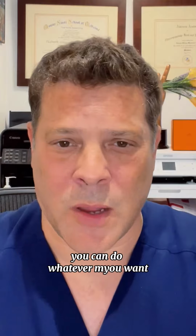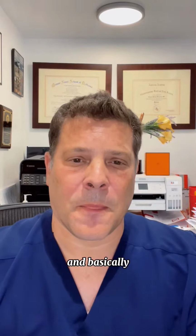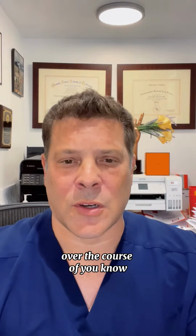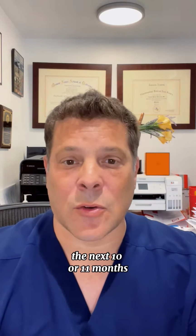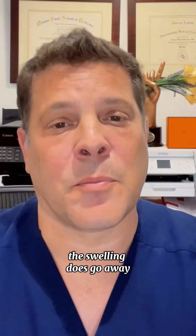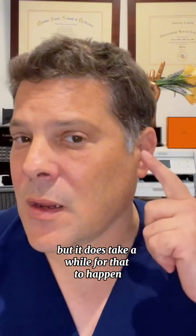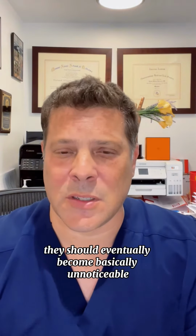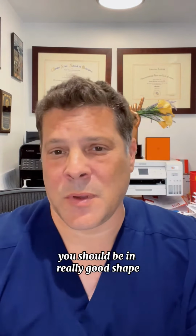You can do whatever you want, and basically there's just slow but meaningful recovery over the course of the next 10 or 11 months. The face does slim down, the swelling does go away, but it does take a while for that to happen. The incisions fade. They should eventually become basically unnoticeable, and by a year you should be in really good shape.